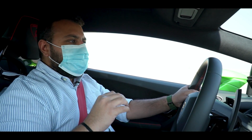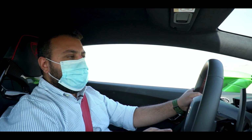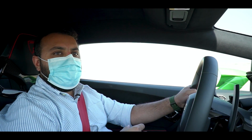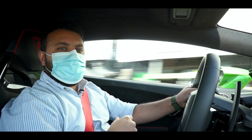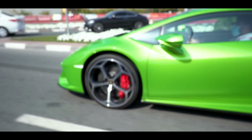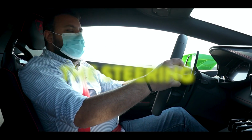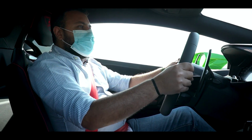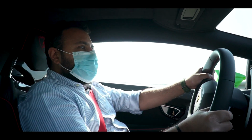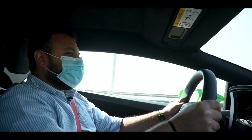Lamborghini has done a lot of weight saving measures on this car. Example, the seats have no automatic settings. All the seat settings are completely manual and you have to manually adjust the seats to your liking. Even the seats are made of carbon fiber. Surprisingly, they are comfortable enough for long distance driving. The steering on the Huracan Evo is quite accurate, letting you place the car precisely where you want it to be. It almost knows exactly where you want to go.